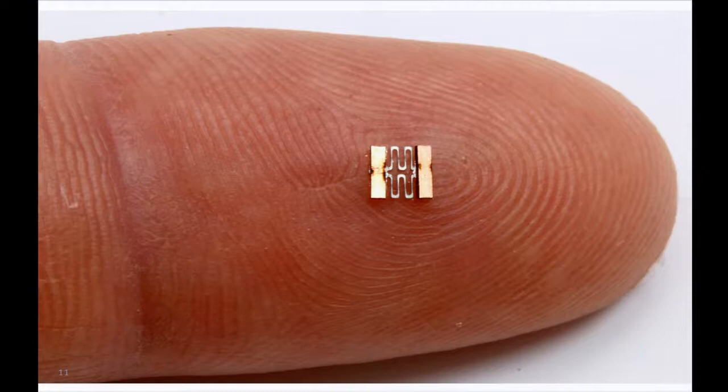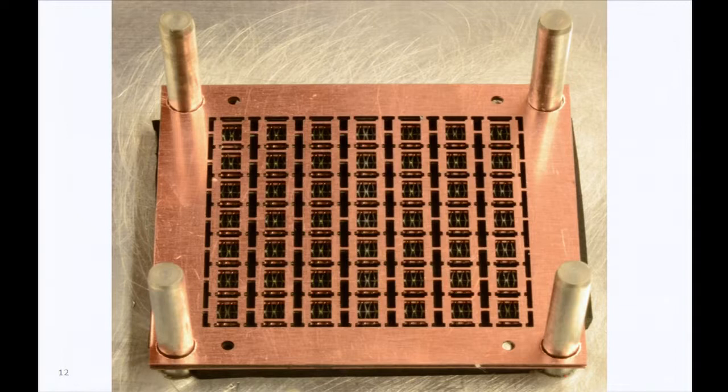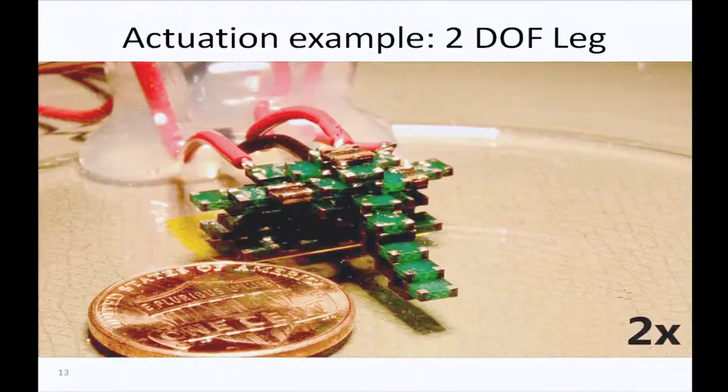And there's my finger for scale reference. This is a flexural actuator that I specifically chose to avoid in-plane buckling for various reasons that I won't talk about right now. But I make these things in a laminated process in bulk using an ultra-fast pulse laser to cut all these bits and pieces apart, and then I use alignment pins to put them all together. What this allows me to do is to make actuated structures at these very small size scales.